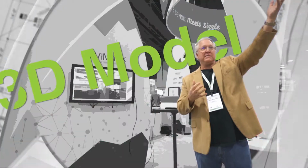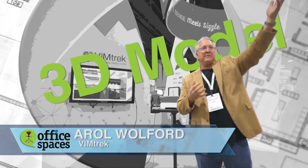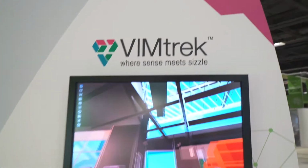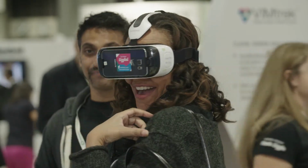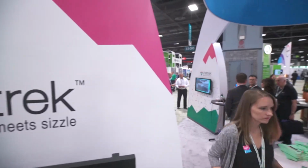VIMtrek founder and president, Errol Wolford, told us more about the value of the VIMtrek model for contractors, suppliers, and building owners. Because before VIMtrek, the architects weren't really able to share their information in an easy-to-use format like VIMtrek. So when we talk about VIMtrek, you got visual information model, and you get to trek around the building wherever you like. You could have the owner in Tokyo, the building in Miami, Florida, the subcontractors in Miami, Florida, the architect in Detroit, and now they're all simultaneously walking through the building together. That's breakthrough, and that's awesome collaboration.